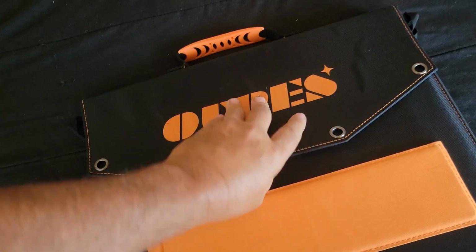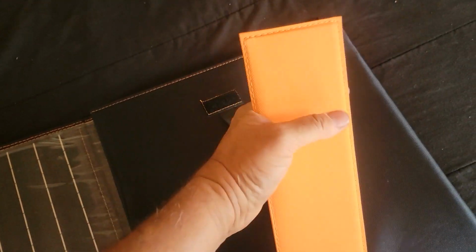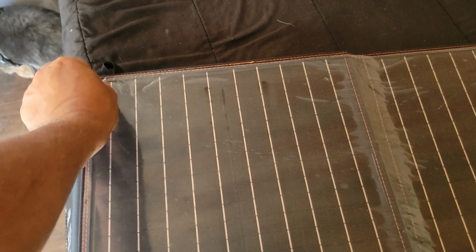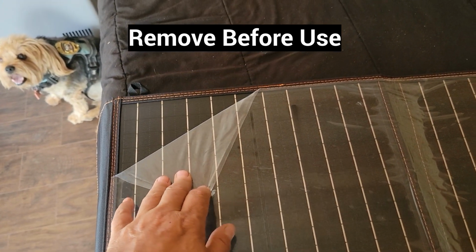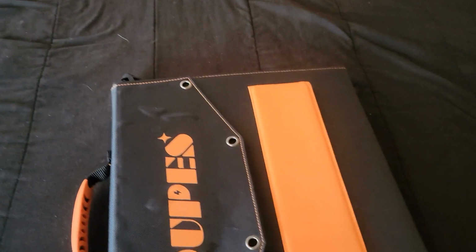To me, everything feels high quality. Somebody put some time, effort, and energy into thinking all this through. These are your legs that you stand the solar panels up on. Technology, right? Now this is your plastic peel to keep your panels in good shape during transport from the manufacturing plant to you. I thought of everything. It's heavy duty, but still it's not heavy, right?